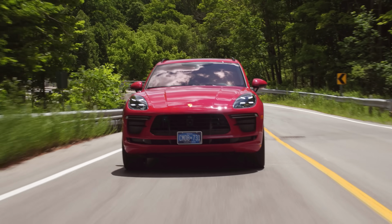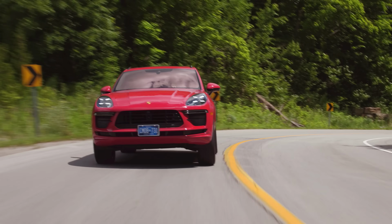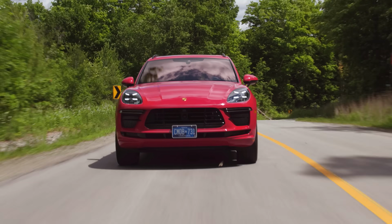I just had more fun in the GLC63S because I had to manhandle it. Yeah, because you had more chance of sliding. This is like, no, I'll get you through. It's like, oh man. Yeah, this would definitely be faster.